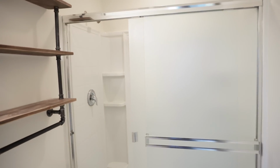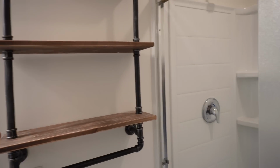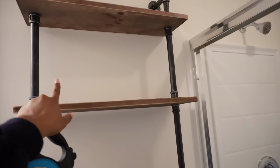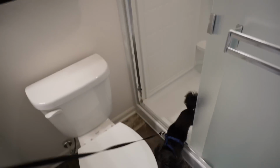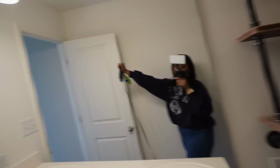I have the double sink, his and her sink, and then it's a standing shower. They left these shelves in here, which is amazing, because then I can put towels. I can even put extra toilet paper. Milo, get out the shower. Boy. And then here is the shower. I'm thinking I might change out that shower head, but I love that it has the tile in here and then the little storage shelves, so I don't even need the caddy up there, which I'm so happy about. And then it has the frost glass. I'm so excited about this.